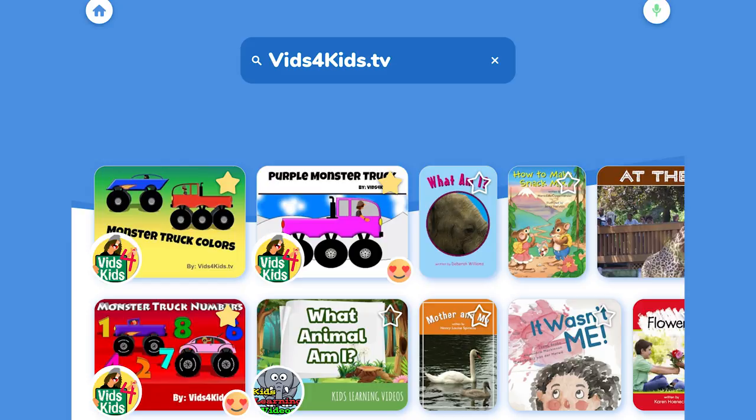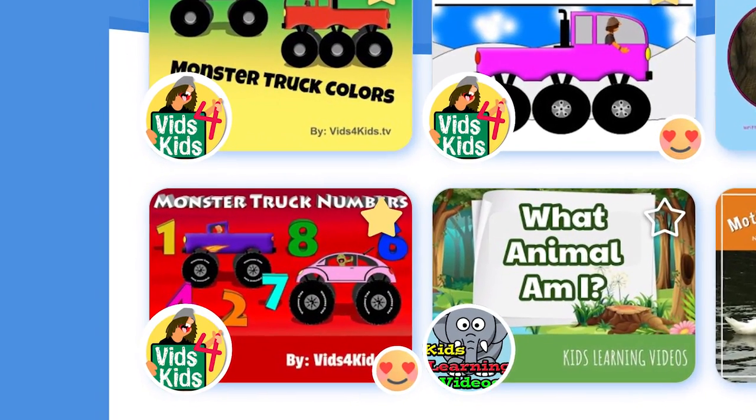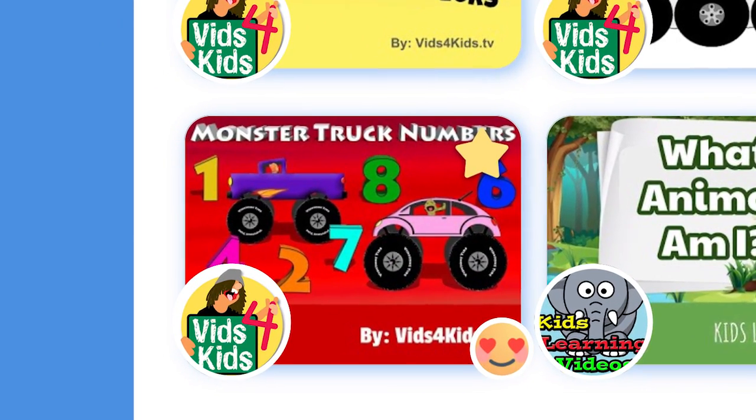But either way, you'll come to the homepage, and then you can scroll through all these awesome books, starting at whatever level you want. 1, 2, 3, 4, and so on. So it's really neat. You can even favorite your favorite books. My favorite is Monster Truck Numbers, because the title screen on it is red, and red is my favorite color.